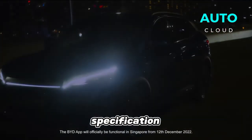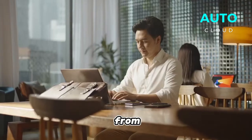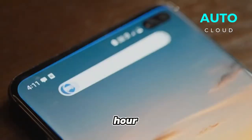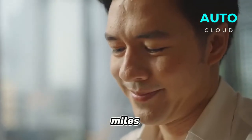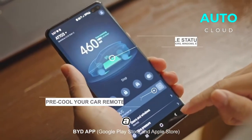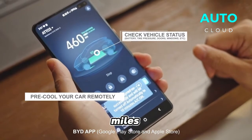The highest specification BYD vehicles on the E-Platform 3.0 can go from 0 to 60 miles per hour in 2.9 seconds and achieve a range of up to 600 miles. Also, because of a working voltage of 800 volts, they can provide a range of 90 miles in just 5 minutes of charging.